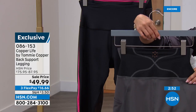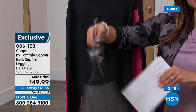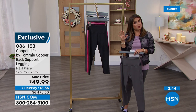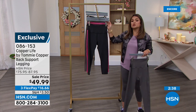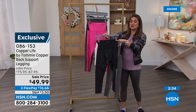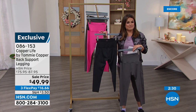And then again, Laura, when it comes to sizing, anybody who missed it, we are small through 3X on this. If you want a little bit more of a comfort fit, you still get compression benefits, but a little more comfort fit, go up a size. I went up one size just for that extra comfort. If you stick true to size, it'll fit you, but you're going to feel the compression, you're going to feel that back support. So just choose what you prefer, right?